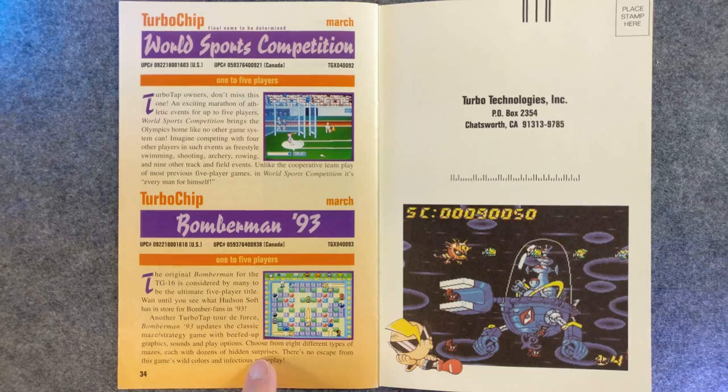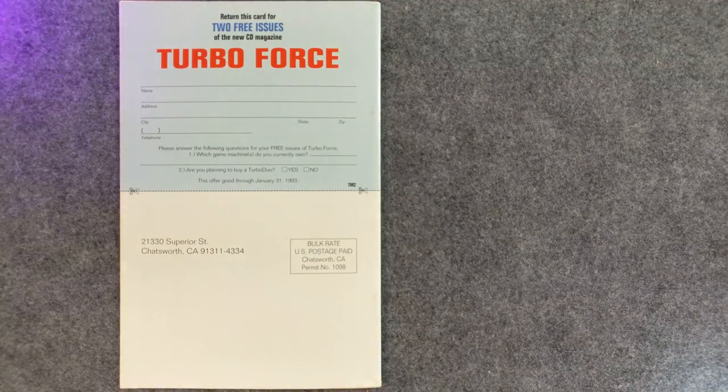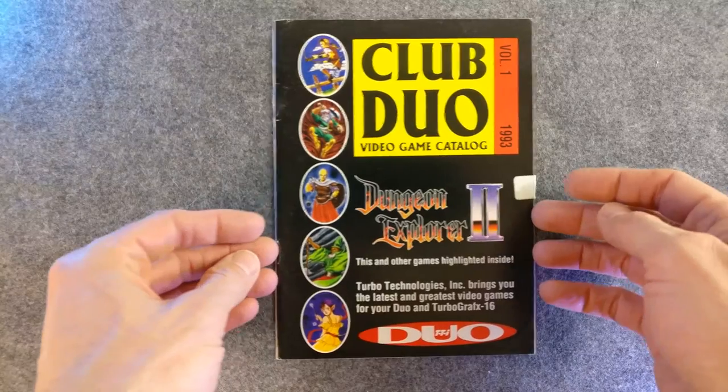And Bomberman 93, of course. This is the only Bomberman I need in my life. Sorry, Saturn Bomberman. And another ad for Turbo Force. All right, well, that didn't take so long.